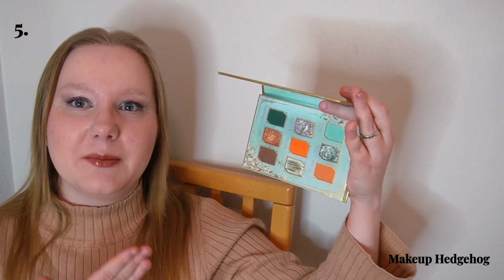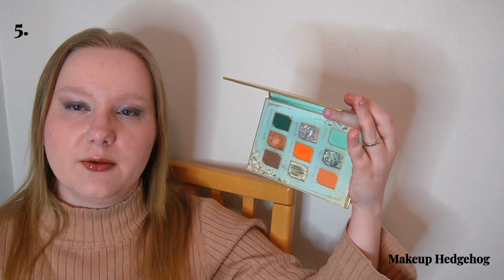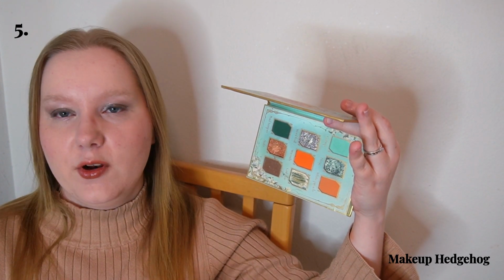So when the day comes that I have to throw this away, I'm gonna be very sad, but this is purely because of the color story and what kind of looks I can create with this one. That's the reason why this still ranks so highly, even though the formula is getting to be a bit old and the formulations from the brands have gotten better after this.